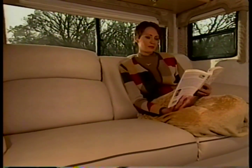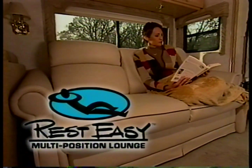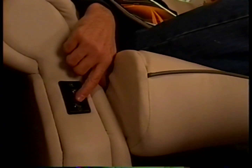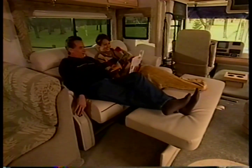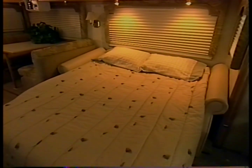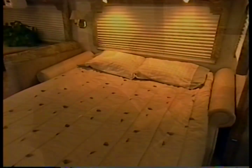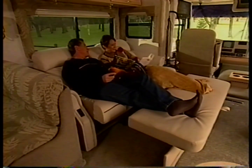To see what we mean, let's take a look at another one of our recent innovations, the Rest Easy Multi-Position Lounge. The Rest Easy may look like a normal couch, but closer inspection reveals an electric switch on the left arm that, presto, automatically converts it to a cozy lounger with a pull-out ottoman. Press the switch again and the lounger converts to a comfortable contoured 60 by 75-inch bed. The Rest Easy is also available with a fold-down center console and two-piece ottoman on select models. Couch, lounger, and bed at the touch of a button. No wonder some folks call their Rest Easy the best seat in the house.